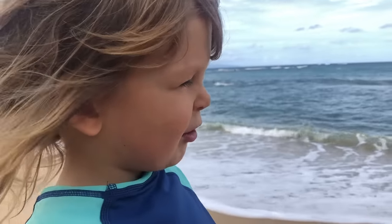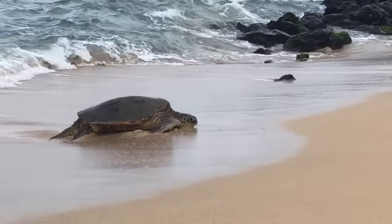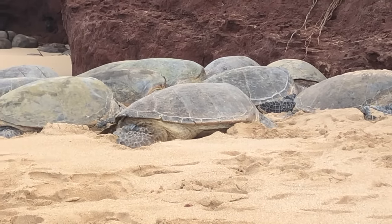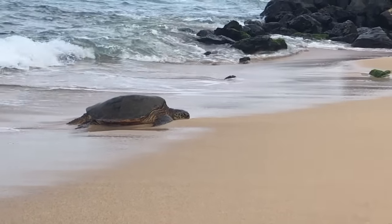River's still counting. 29, 30, 31, 32, 33, 34, 35, 36. It's moving. Oh, this one's moving around. It's like, oh, other sea turtle's coming. I don't want it to take my spot. It's taking it a while. The sea turtles are so fast in the ocean, but up on land, they're pretty slow.